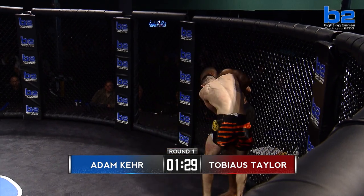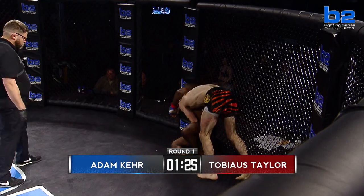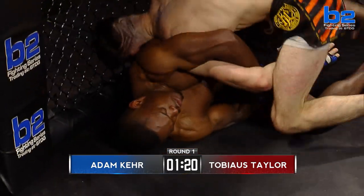There he goes. He's got the body there. It spins. Takedown attempt for Kehr. Secures it. Taylor gets up his back. Going for a Kimura lock.